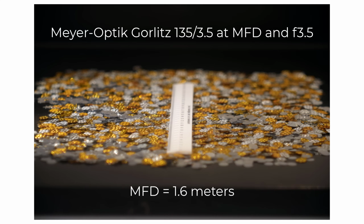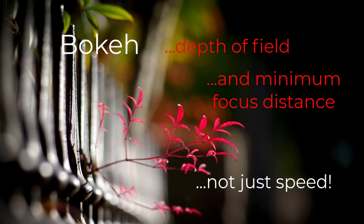This lens, for example, the Meyer Primotar, produces lovely soap bubble bokeh. It has 15 blades, but the MFD is as far out as 1.6 meters. Not so good for narrow depth of field images. The conclusion here is that the depth of field does impact how much blur you're going to get, and if you're choosing between, say, a variety of fast 50s and 135 lenses for bokeh-rich shots, it's worth considering each lens's minimum focusing distance, and not just its speed.